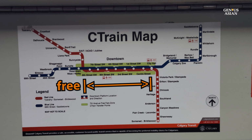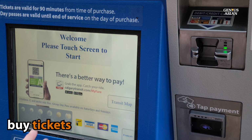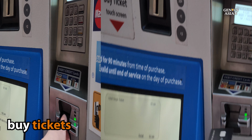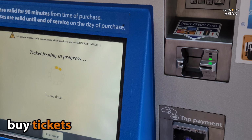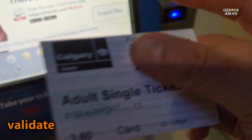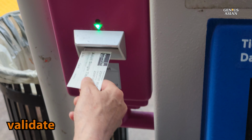We were very impressed with how easy the Calgary Transit CTrain is to use. First of all, there is an area designated in the center city that is free. If you do need to buy a ticket because you are coming from outside that zone or going outside that zone, the tickets were also very easy to buy. Just using the ticket machine at the station, you buy the ticket. If you are riding outside the free zone, you do need to validate the ticket using the little validation machine that is next to the ticket machine. It was all very easy, no problem.